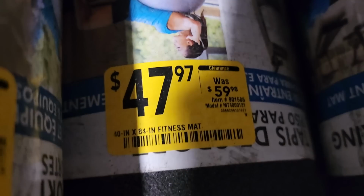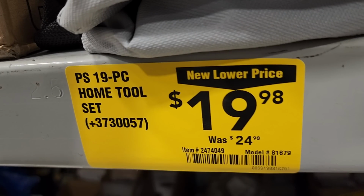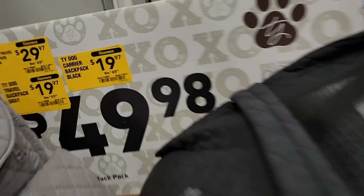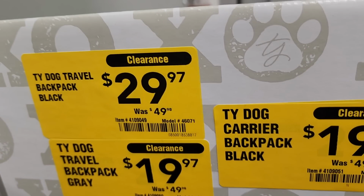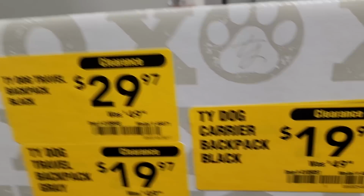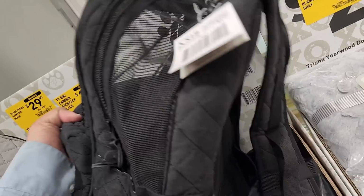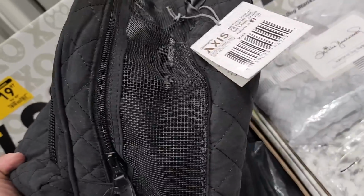Then you got this one for $47.97. It's a fitness mat. You can use it if you guys do weightlifting and all that stuff, or for the garage. You got a home tool kit there, pouch, and then you got some sort of backpack, dog travel backpack. $19, $29, and $19. So there you guys go. If you guys got dogs and cats, I guess you can put them in there.